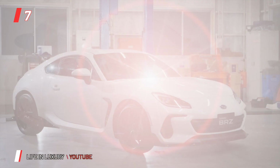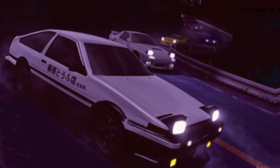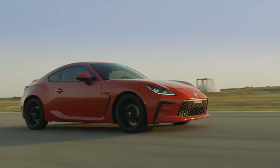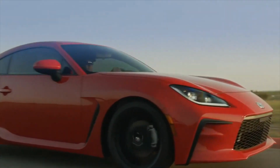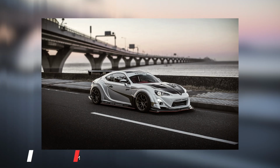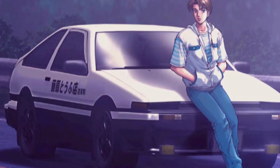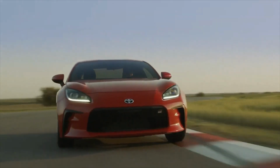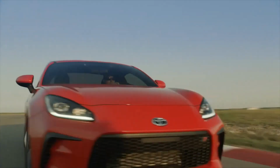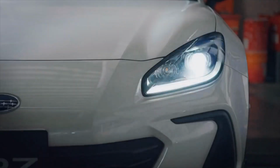Toyota 86 and Subaru BRZ. The Toyota 86 is a product of nostalgia brought on by a comic book. While most Americans might not get nostalgic for the Toyota Tercel, over in Japan, the mid-80s model AE86 became a legend for shade tree tuners. Its starring role in the manga and anime, Initial D, cemented the car in the imagination of tuners, leading Toyota to team up with Subaru to bring the badge back, retaining the core elements.